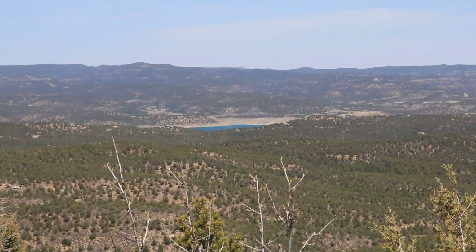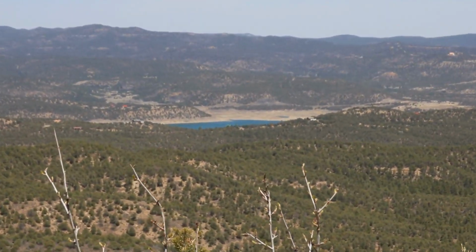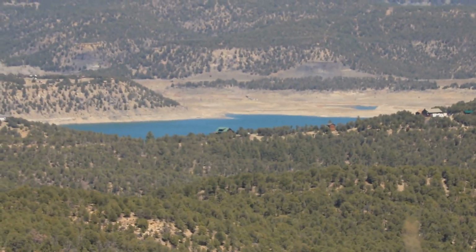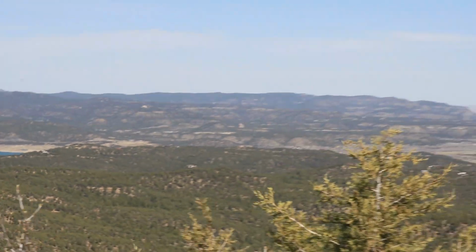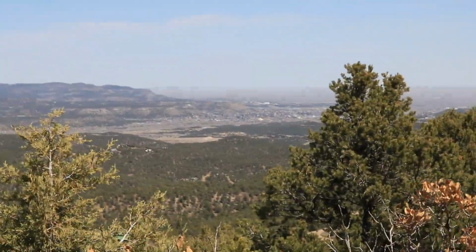Now we're looking almost due north. You see Trinidad Lake down there. It looks about like that, as we crossed over the dam down there. And you can also see Trinidad, Colorado. You're going to see the city lights at night.